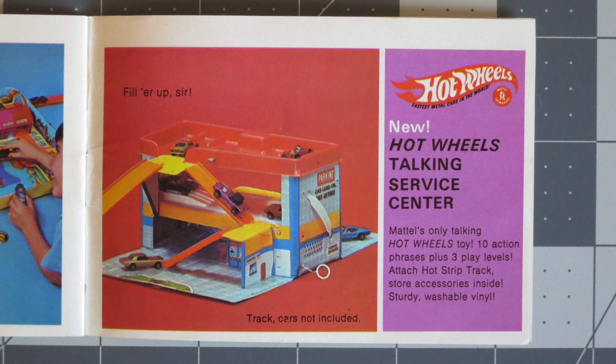This is the Hot Wheels 1969 International Collector's Catalog. This has a lot of very similar cars to the catalog that I just looked at prior to this one in episode 1. But what I like about this one is it has action shots. And you'll see what I mean.